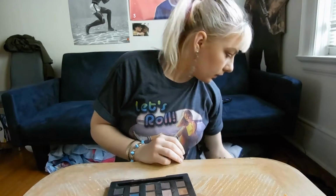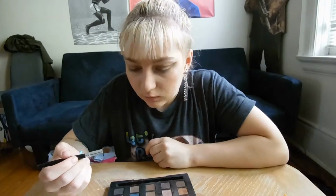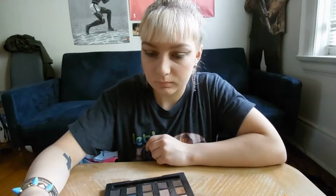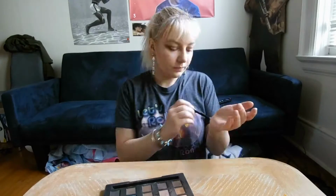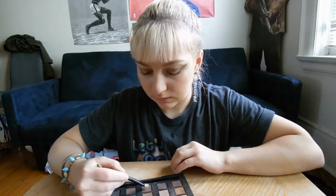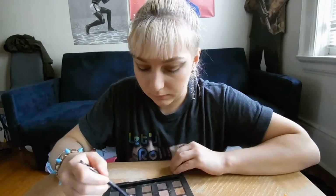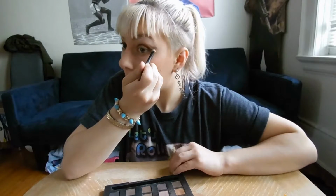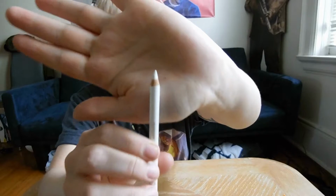And then we would go back to our crease brush and take either black or just the darkest shade of brown that we have and just dab it right in the corner there. Take a little brush and take a nice medium shade of brown and draw that under the eye a little. Okay. Next I would take a white eyeliner and do the waterline.